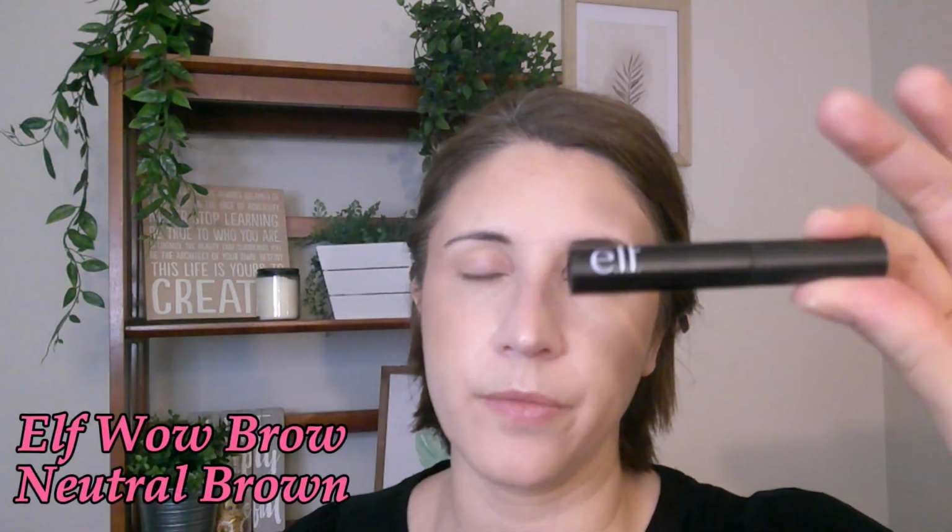We'll see. All right, next up I'm going to go in with my brows. This is a product I have repurchased, used over and over. It's the e.l.f. Wow Brow. This is the shade Neutral Brown. Right now this is a good shade match for me. My hair color is lighter than my natural because I've been covering some gray, so I had to go in with a little bit of a lighter shade.